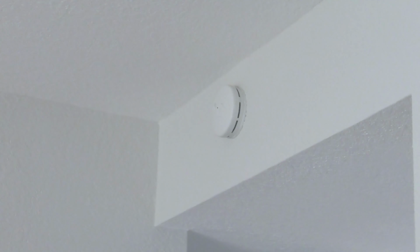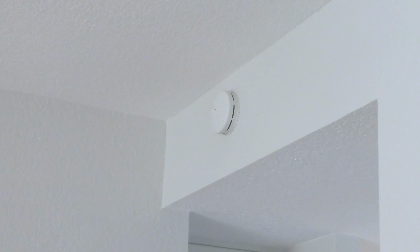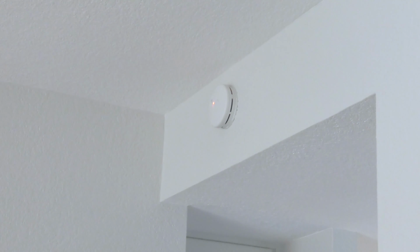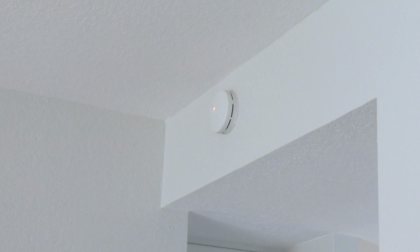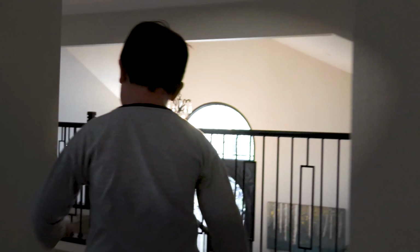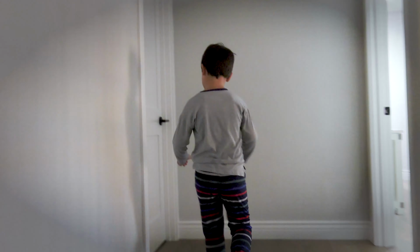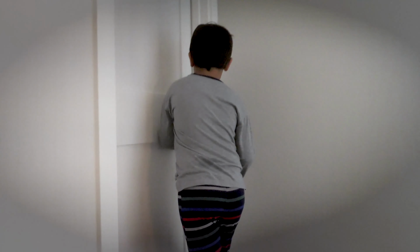Smoke alarms are essential to protecting you and your family from fires in your homes. Properly functioning smoke alarms are there to help alert everyone to the presence of a fire and time to evacuate safely. To ensure your smoke alarms are functioning properly, test them monthly and replace the batteries at least once a year.